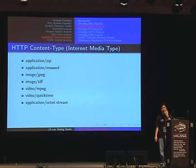This is the part that we always like to look at, which is the content type. The content type will tell you what kind of files are going to be transferred, like application/zip, MS Word, JPEG, TIFF, MPEG, QuickTime, or octet-stream, maybe a binary stream. By looking at this particular HTTP attribute, you can recognize what kind of files are actually transferred.